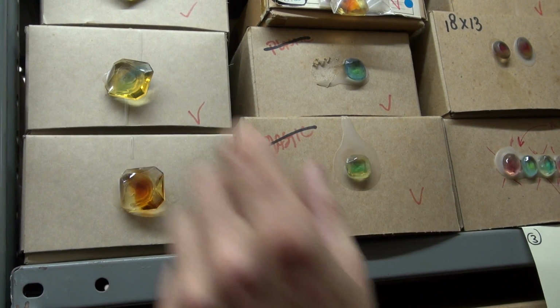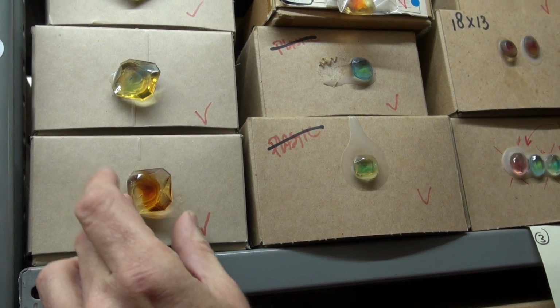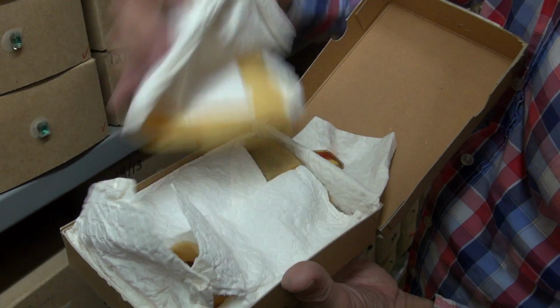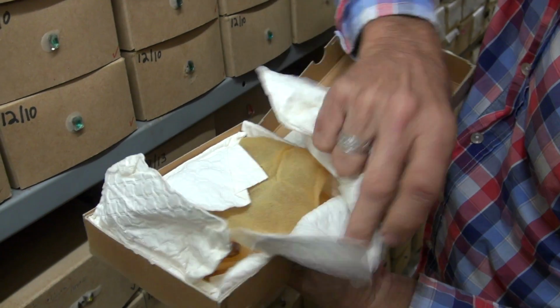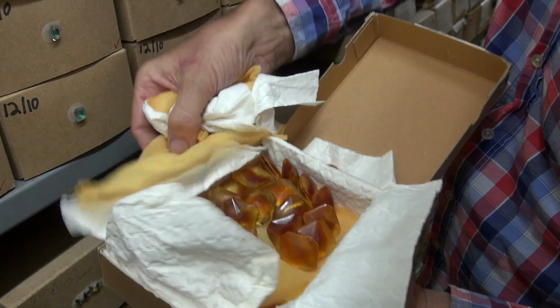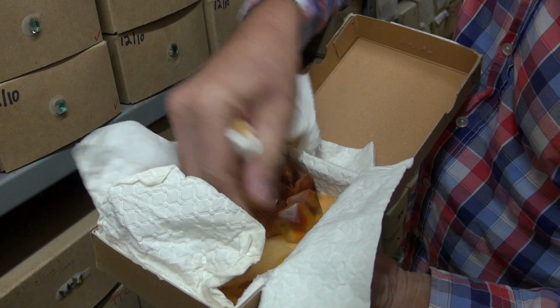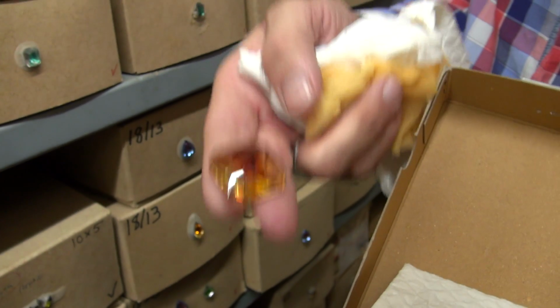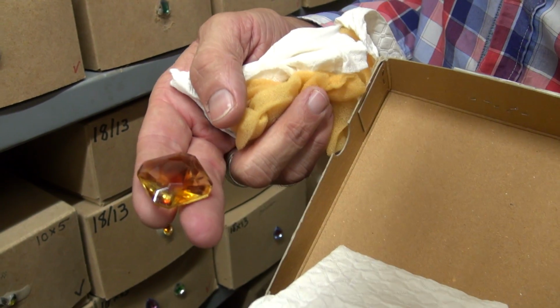These are actually some of my favorites. These are two-tone stones. These are after the war, made in Germany. See, they already have a foam layer in between. If you clean them a little bit, they're beautiful shiny stones, two-tone stones.